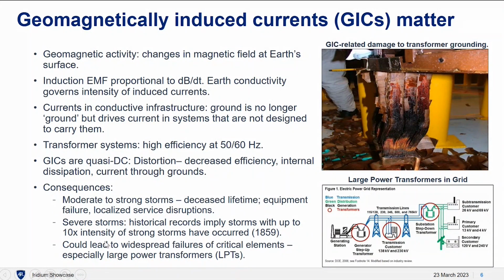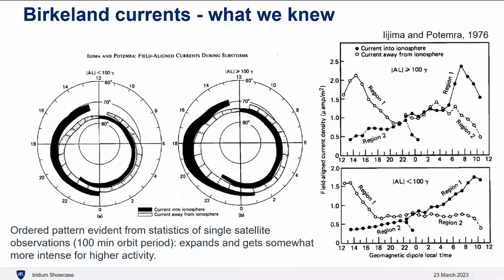Severe storms can lead to significant disruptions in larger power grids, and they could even lead to failures of large transformers, and those have very long lead times, so that's potentially very serious consequences. So we need to understand the storm time system. So that's what we wanted to do, was to see if we could find a way to predict what the storm time system would do.